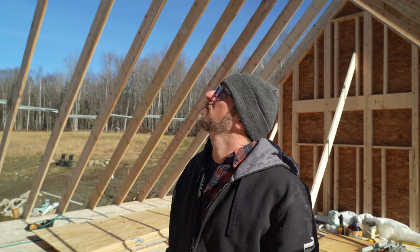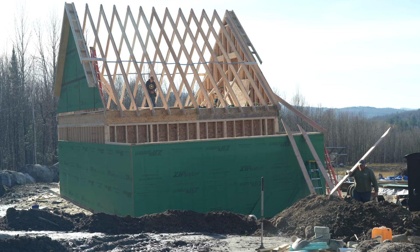Boy, does that look nice. We got all the bigger roof rafters up. Now we gotta work on setting the lower ones for the powerhouse and the bathroom.